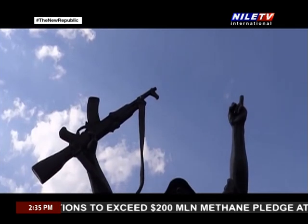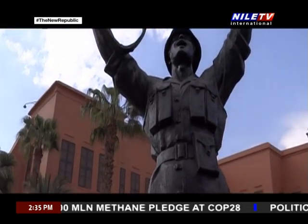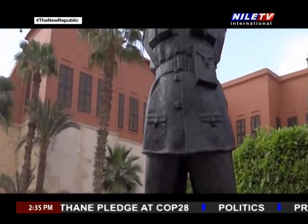There is a large statue of an Egyptian soldier with the sentence, "The best soldiers in the world," carved on the statue.